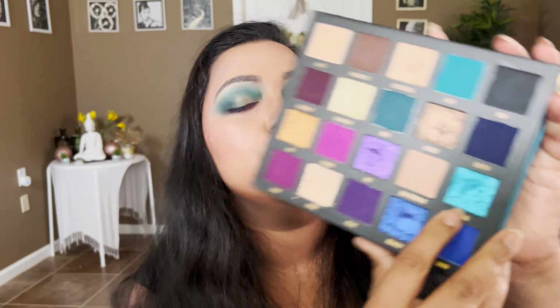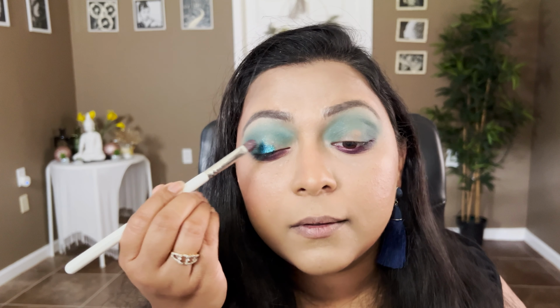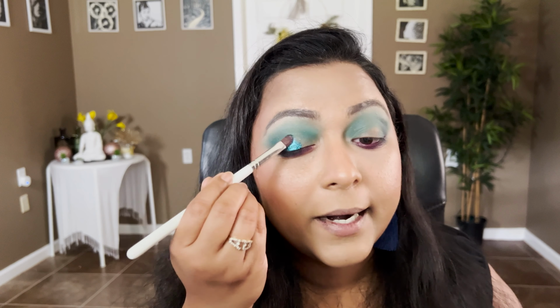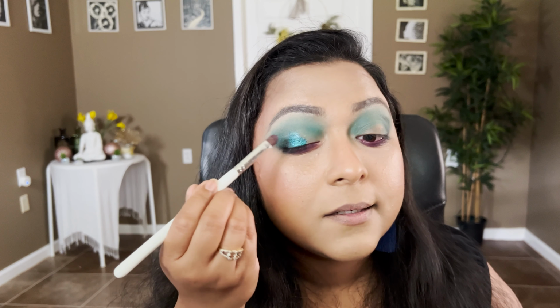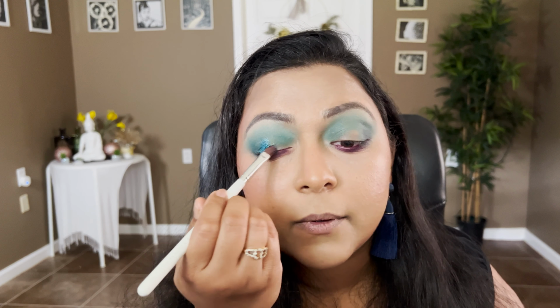Now for the lid, what are we gonna do? I'm gonna first start off with this blue shade, which is called Revival from the palette. And let's start putting that on our lid, but mainly focusing on the center of my lid towards the outer corner, but I'm gonna go in more of a diagonal way. I definitely don't want fallout, and that's the main reason why I put that NYX glitter glue, so that I can avoid that. So let's see how much we can avoid it.